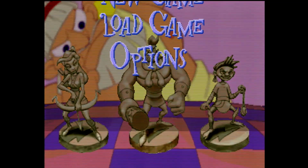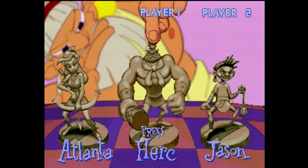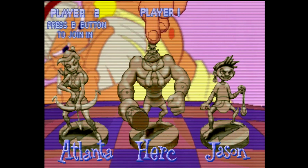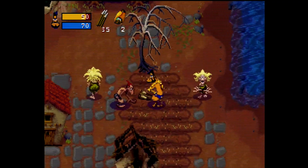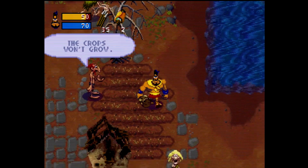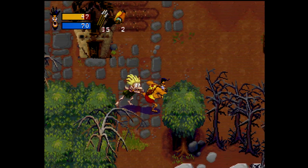So the game is focused on Greek mythology, and you get to pick one of 3 characters to play through the game as. My favorite is Atlanta because she is really focused on ranged combat, which helps you avoid taking damage throughout the game. But there's the aforementioned Herc, who is the star of the show. He's a big melee-focused combatant.